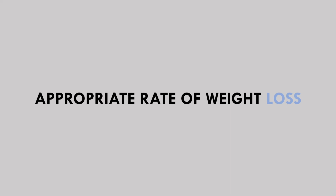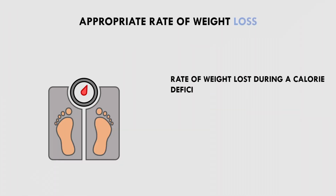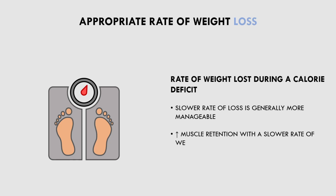A more aggressive calorie deficit will make weight loss faster, while a less aggressive deficit will make weight loss slower. However, as long as you are in a calorie deficit over time, weight loss will occur. The rate of weight loss will just be different. A slower rate of weight loss is generally easier to manage than a faster rate. This is because your daily calorie intake will be higher, so the diet can be slightly more flexible. Furthermore, slower rates of weight loss generally seem to promote greater muscle retention or growth compared with faster weight loss.